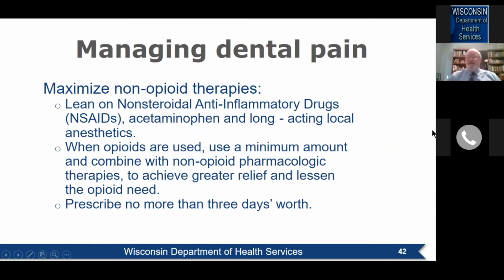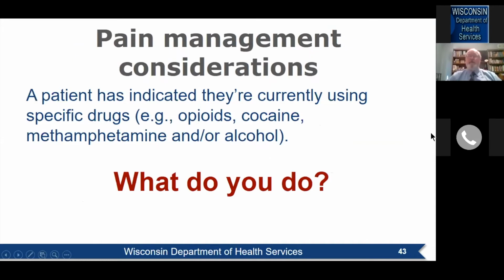So that gets us into the issue of managing dental pain. Things we have to do is remember to maximize non-opioid therapies. We want to lean on non-steroidal anti-inflammatories such as NSAIDs, acetaminophen, and long-acting local anesthetics. When opioids are used, we want to remember to use a minimal amount and combine with non-opioid pharmacologic therapies to achieve greater relief and lessen the opioid need. And as Joe mentioned previously, prescribe no more than 3 days' worth if at all possible.